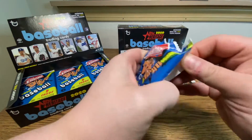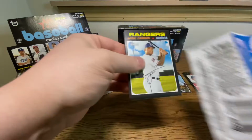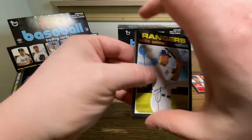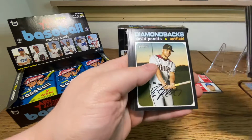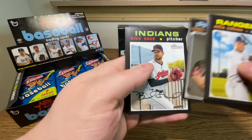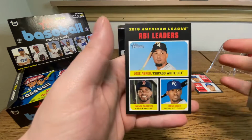It's kind of weird to see. Wish Pax would have stayed a Mariner. One of the few Mariners I ever got us trading. I would have liked to see him be our ace, but Will Meyer, Jason Kipnis, David Peralta, Kirby Yates, Brad Hand, Austin Hedges, Brandon Workman, and RBI leaders.